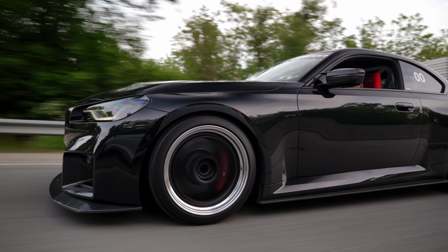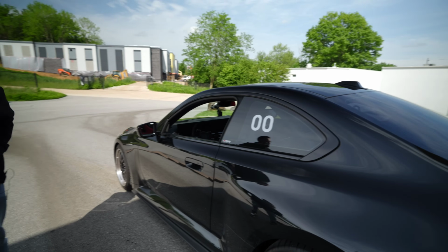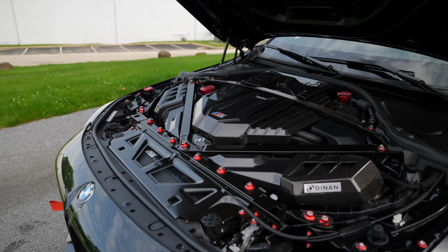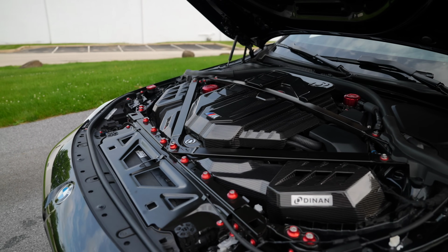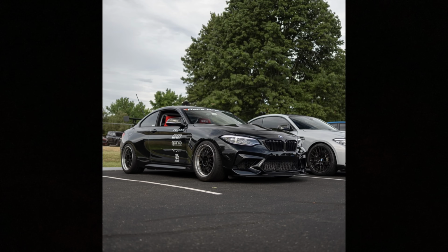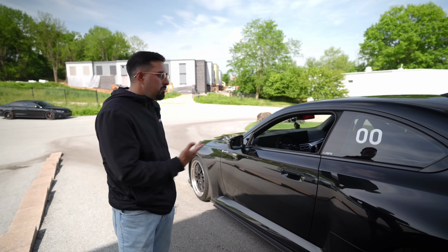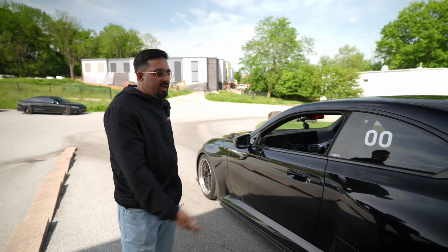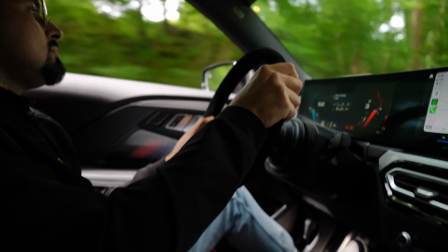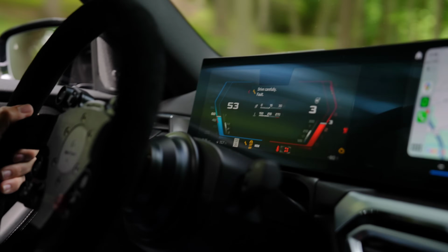And what's the biggest difference between the F87 and the G87? Now, you always say that it's more precise. Is there anything that really stands out to you? I would just say the power potential. I mean, fully tuned, my F87 was like, I don't know, 430 to 450 horsepower. This out the gate is that, plus all the bolt-ons, plus the tune. It's very easy to get these cars in the 600-700 range without a lot of money or modifications. So the power is nuts.